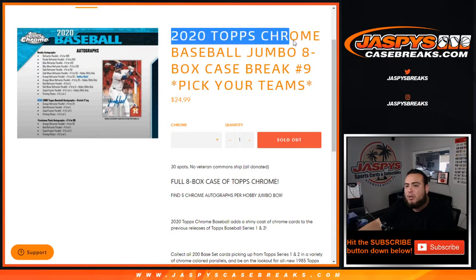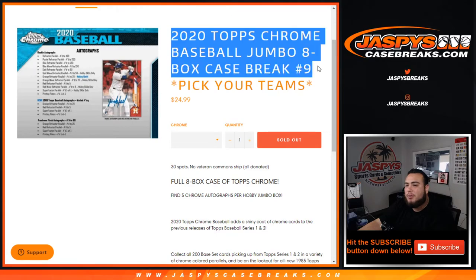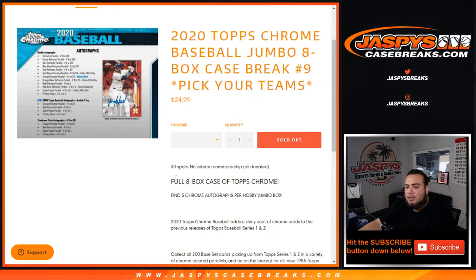We just sold out 2020 Topps Chrome Baseball 8-box jumbo case break. Pikachu's number 9 on our website. It's a full case of Topps Chrome. Find 5 autographs per hobby jumbo box, so it's a total of 40 autographs at least in here.